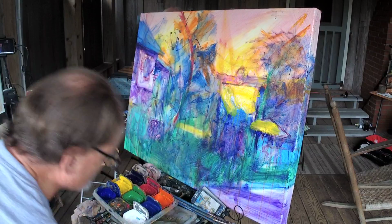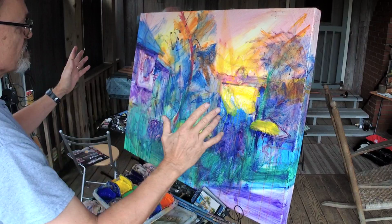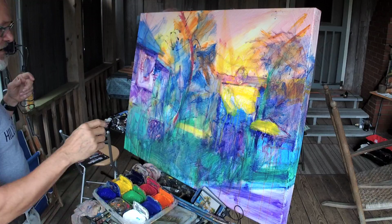Okay, so I've theoretically finished the underpainting layer, but I haven't really. Two things. One is I want to double check all my values. If I took a black and white picture of this right now, would it look right? The answer is no. It's the values I need to keep.